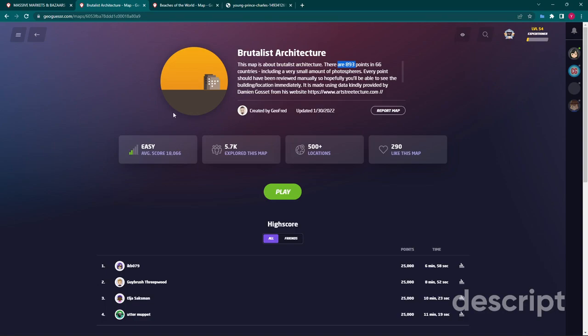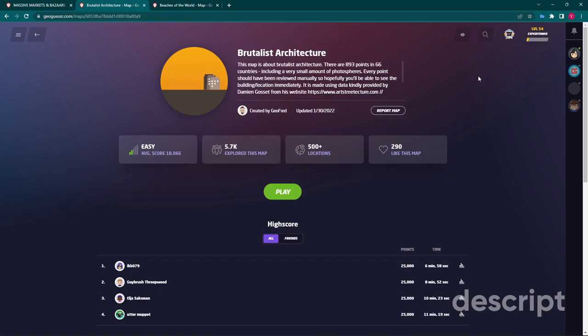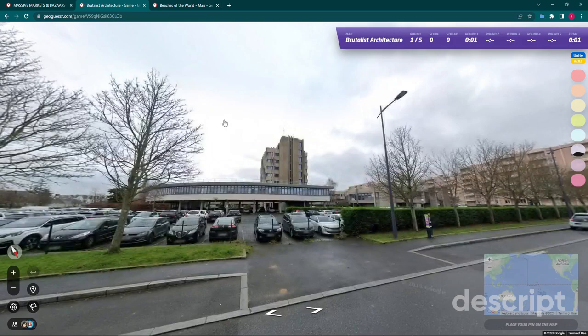I'll just shut down this as well. See you, Charlie. Cool. All right. Brutalist architecture. Let's go. I'm very rusty. Okay, so we're just going to keep all the settings on, but I'm not going to move far away. Okay, so here we are.